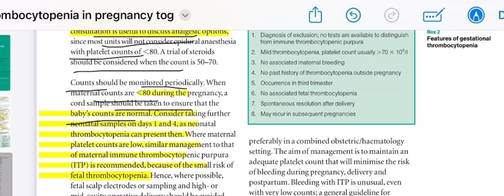If it is less than that, you have to arrange the platelets. If the count is less than 80 and you are planning for epidural analgesia, then you will give platelets. The first treatment of choice: you will involve the multidisciplinary team, the hematologist, and monitor her. If one reading is less than 100 x 10 to the power 9, in that case you will monitor her levels weekly.